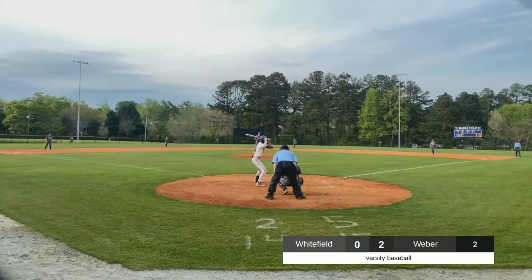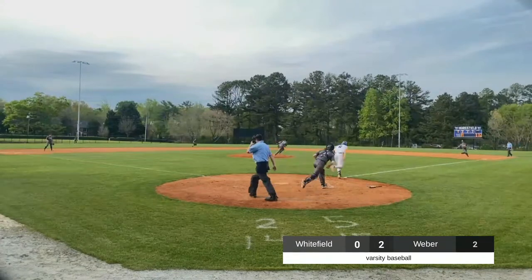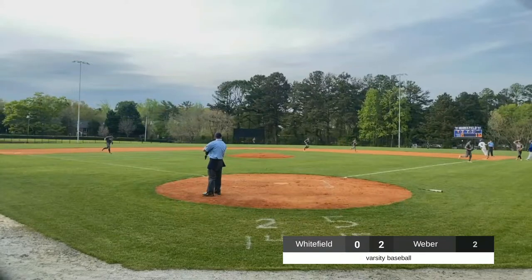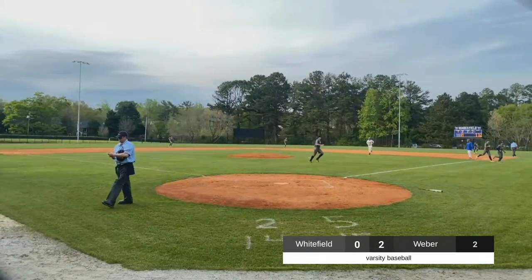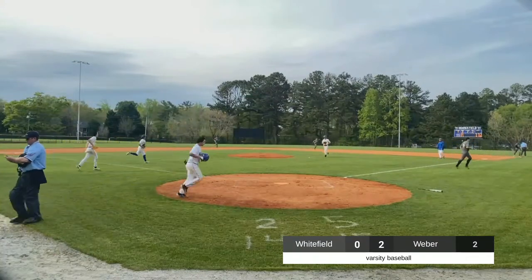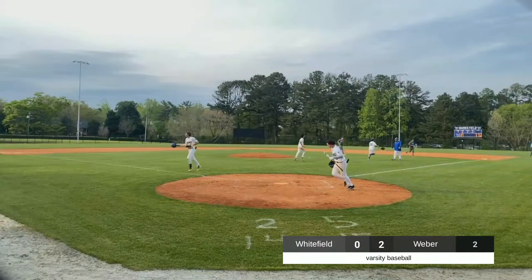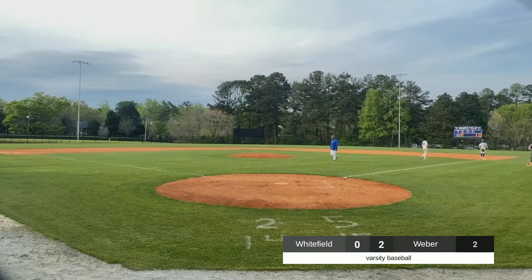Two and two, two down for Greenspoon. Here it is, right back to the pitcher. Can he get it? The underhand toss, he can. That'll do it for the second. But one run comes across, and that is Mark Groswald. So 3-0, Weber, as we get set for the top half of the third.